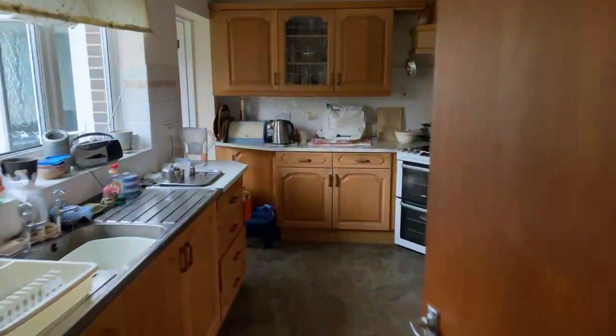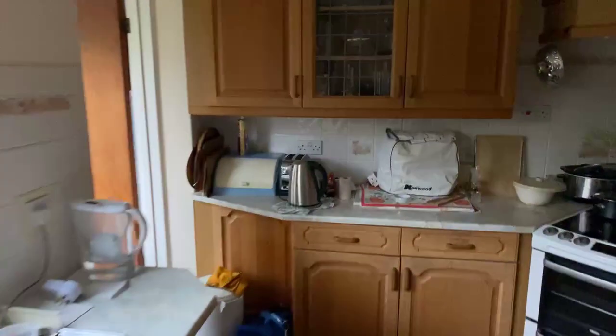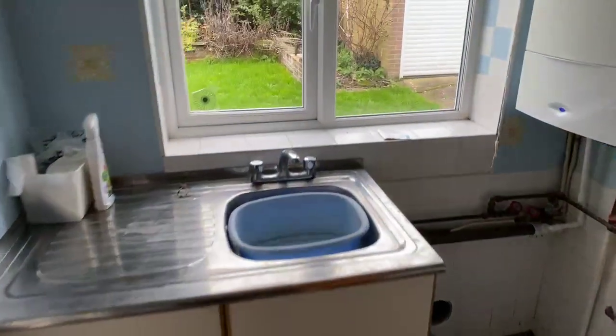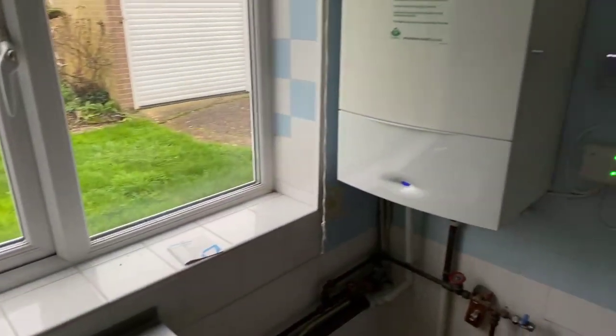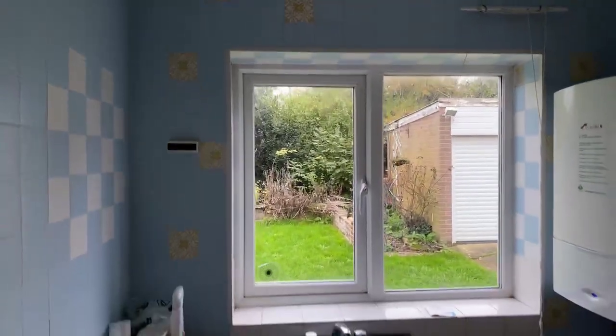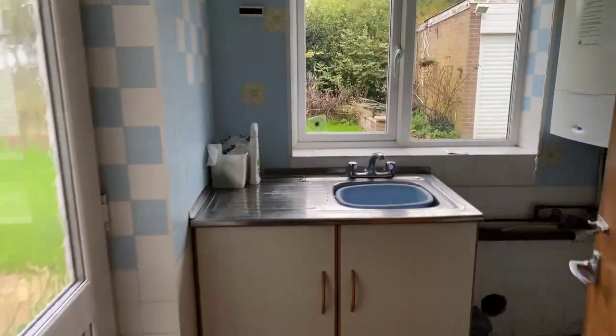Coming back into the kitchen now, I will show you this one thing before we move on. You have got a utility room out the back here, so you can pop all your white goods in the back here with your boiler, which just frees up cupboard space in the main kitchen itself and leaves you more storage and more usable space in the actual kitchen, because you can pop all the white goods out here, as I've said.